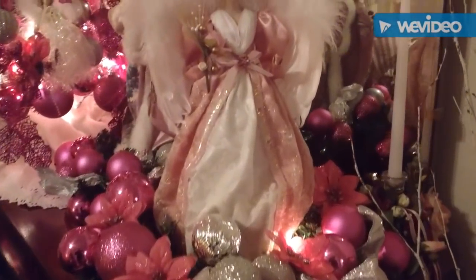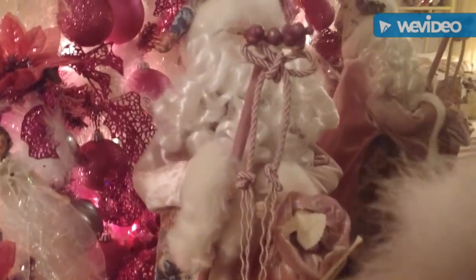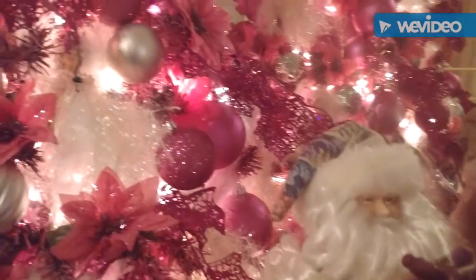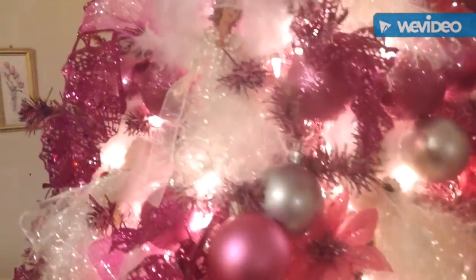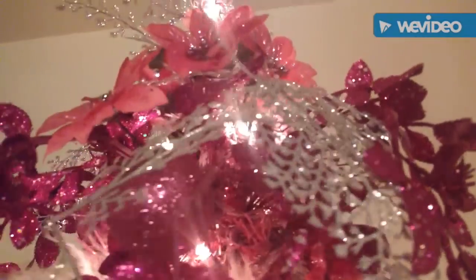And on the dresser, this beautiful pink and white angel, a pink and white Santa, and a tree that I've spray painted pink and is loaded with pink and silver ornaments and picks and fluffy white angels to give it a surreal, mystical look.